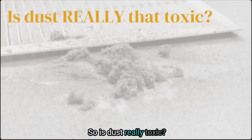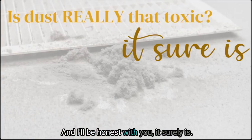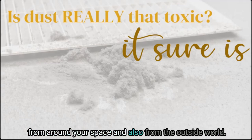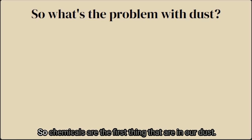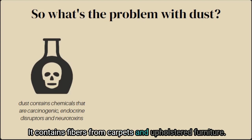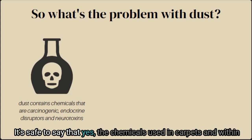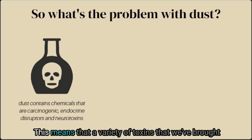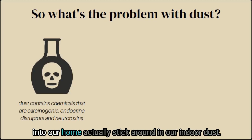So is dust really toxic? It's a question I get a lot, and I will be honest with you, it surely is. Dust is more than just annoying. It contains not only allergens, but it also contains toxins from around your space and also from the outside world. So chemicals are the first thing that are in our dust. It contains fibers from carpets and upholstered furniture. It's safe to say that yes, the chemicals used in carpets and within upholstered furniture are also within our dust found in our living spaces. This means that a variety of toxins that we've brought into our home actually stick around in our indoor dust.